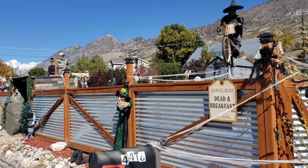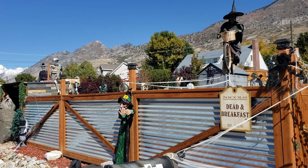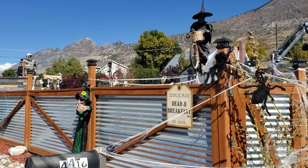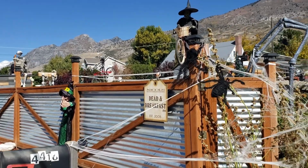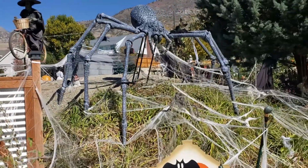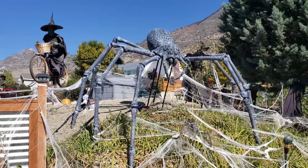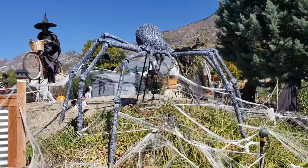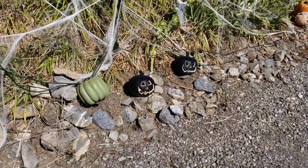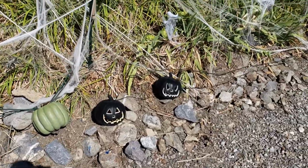So I'll loop back around some of this stuff once I get to the exit. Let's see what we've got here. Some witches. The Dead and Breakfast Inn, established 2005. Big spider. And there's just a ton of cool decorations, even on the ground here. The pumpkins, all the cobwebs.